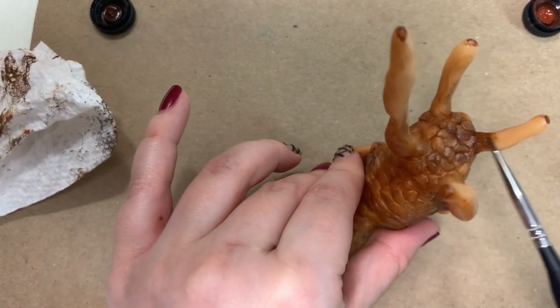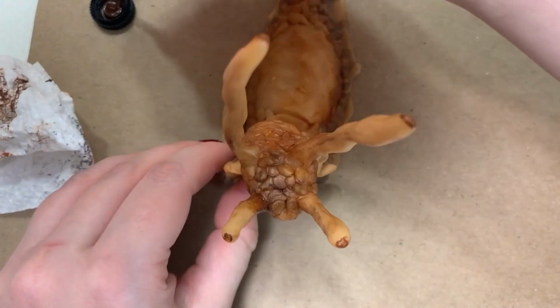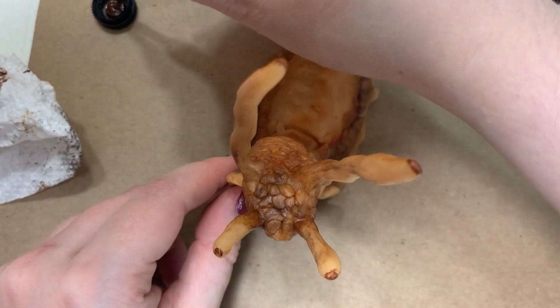Now it's time to add details to the antenna. I want them to look somewhat transparent, so I'm using my paint glazes strategically to make it look like the colors are coming from the inside of the antenna.